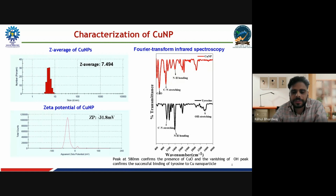From the FTIR studies, we confirm the synthesis of the copper nanoparticle. The peak at 580 confirms the synthesis of the nanoparticle, and the disappearance of the peak at 3400 confirms the capping of the aromatic amino acid.